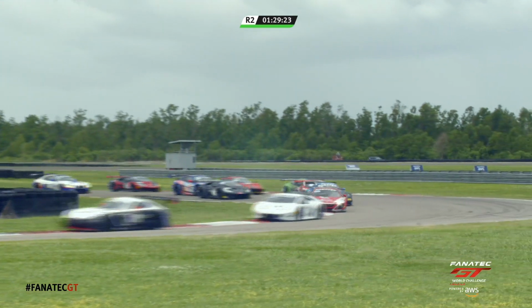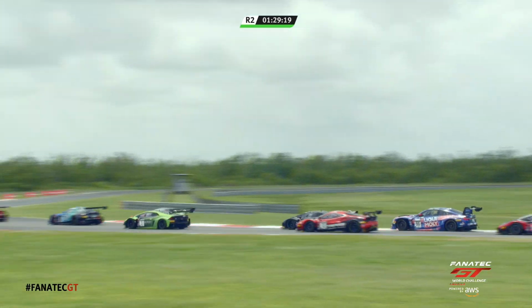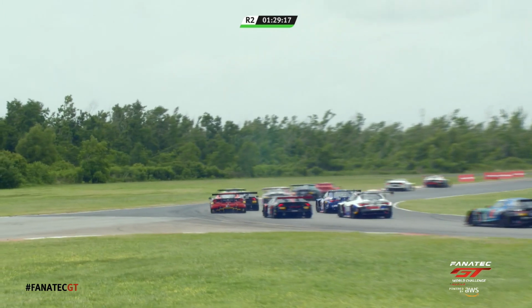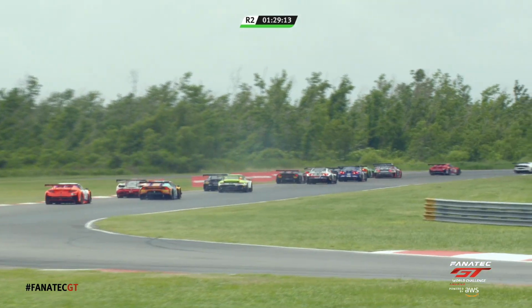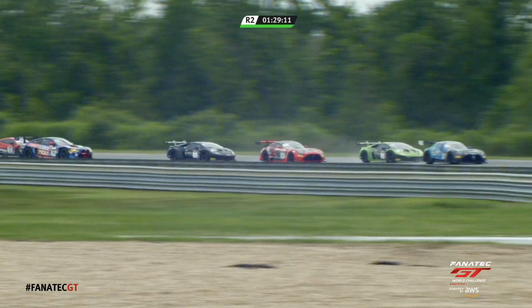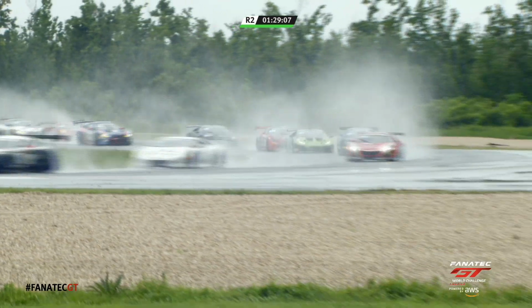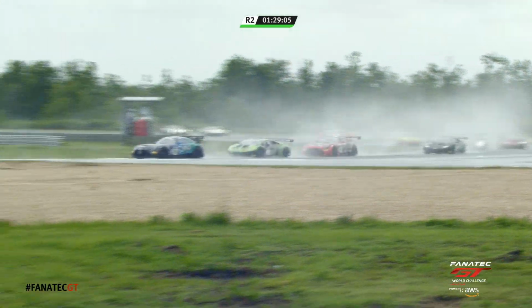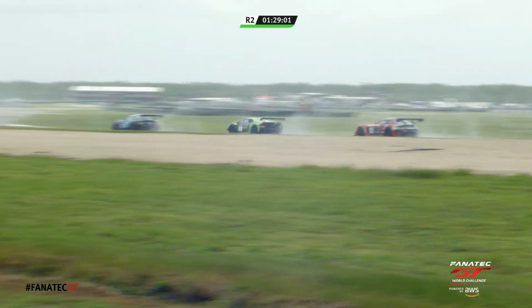Colin Brown looking for a way through in the CrowdStrike entry. That's the orange gray machine, middle of the screen right now. Here comes Jordan Pepper. He's got around Caldarelli. Oh, great move by the South African to get around his teammate. Now he's attacking Colin Brown. He's stuck on the outside. That's the green Lamborghini around the outside of the Pro-Am Mercedes, the CrowdStrike Mercedes. Wow, look at the spray. Full slide there from Pepper through turn 5. That was spectacular stuff.